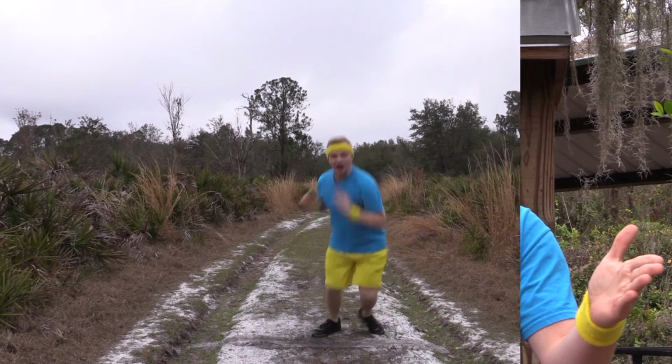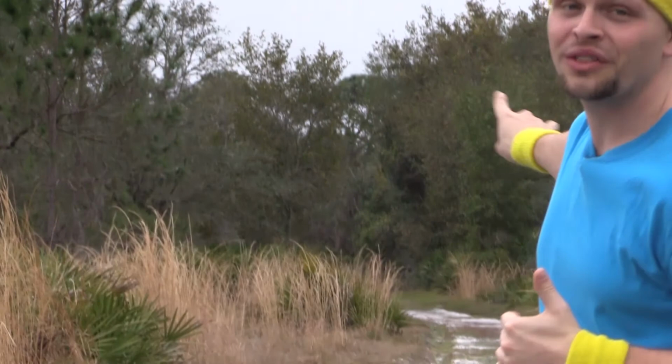We're out here on the trail now, and I've chosen a spot way out there that I'm gonna run to. I'm gonna run there and back, and every time I hit my starting line, I'll do a different strength exercise. Follow along. Are you ready? Power up!